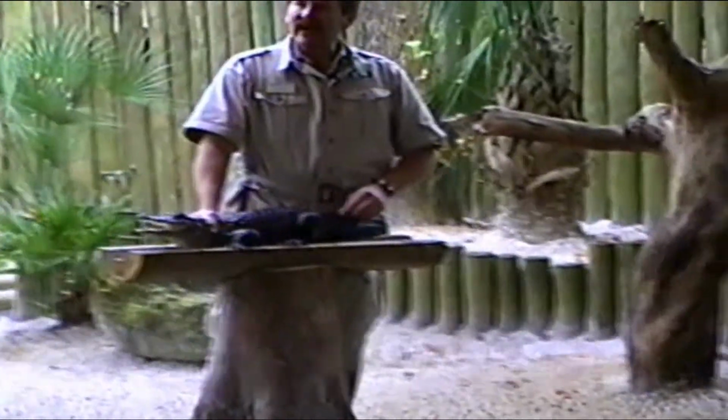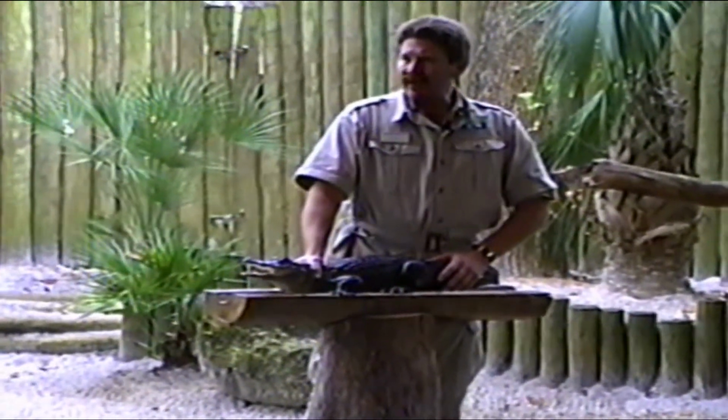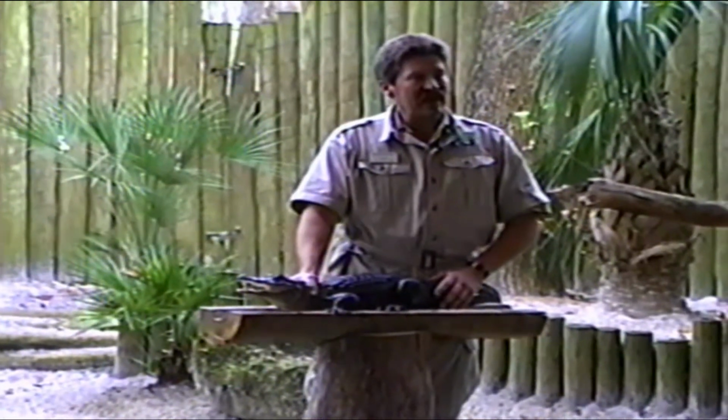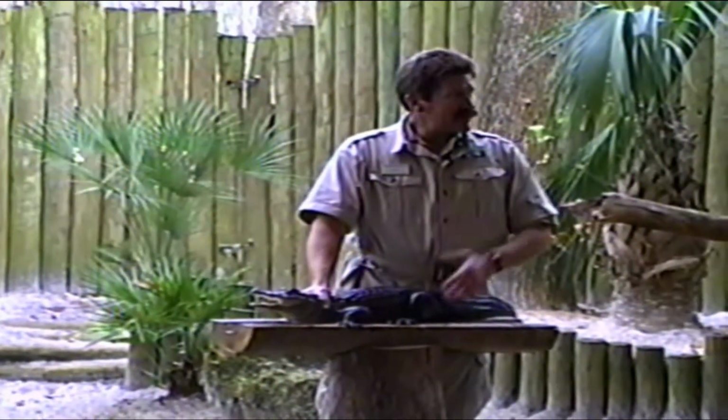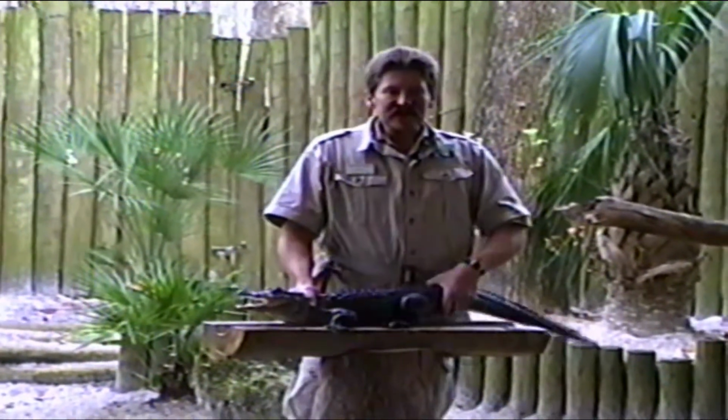And it's probably going to surprise you all to find out that when they're this young, they eat a lot of insects, and of course leaving their mouth open works a lot like a Venus flytrap, and anything that flies in usually doesn't make it out alive. Now we know that alligators get to be pretty good size.